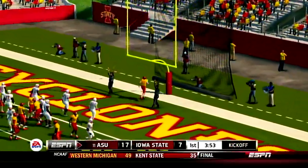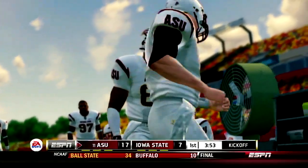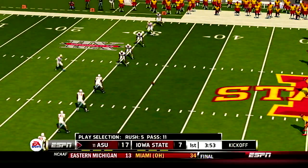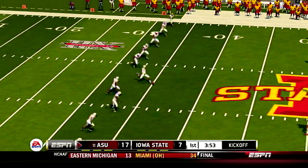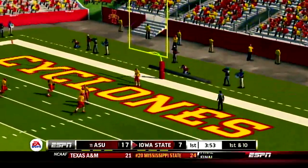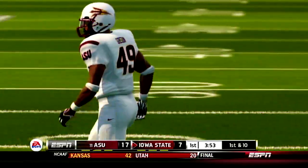And he adds the extra point. Everyone's all lined up and ready for the kickoff. Nice kick, plenty of distance. And it sails out of the end zone for a touchback.